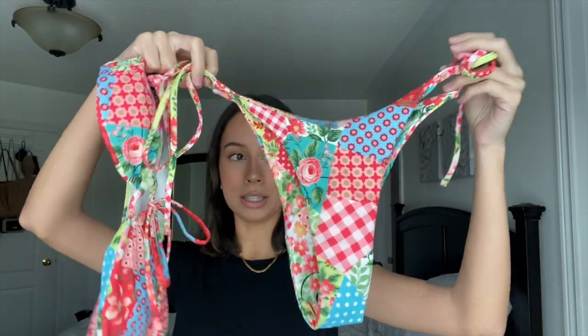So I'm first going to start off with the bikini I got that is actually too big. But this bikini I was really excited for. This patchwork kind of bikini. It's like a bandeau style. And then it comes with the bottoms that are on the cheeky side, to say the least. I didn't know that the bottoms were that cheeky.